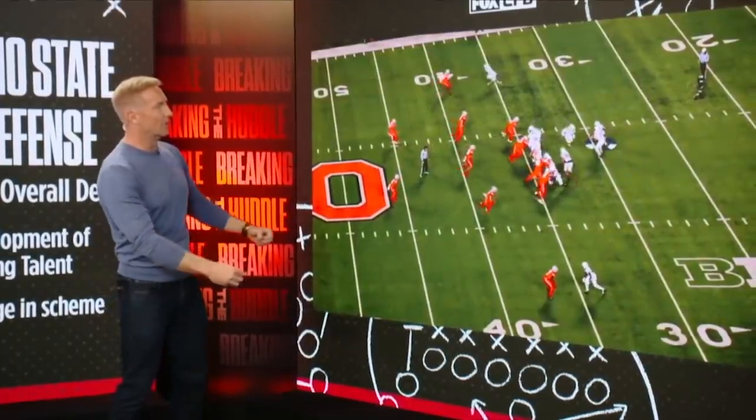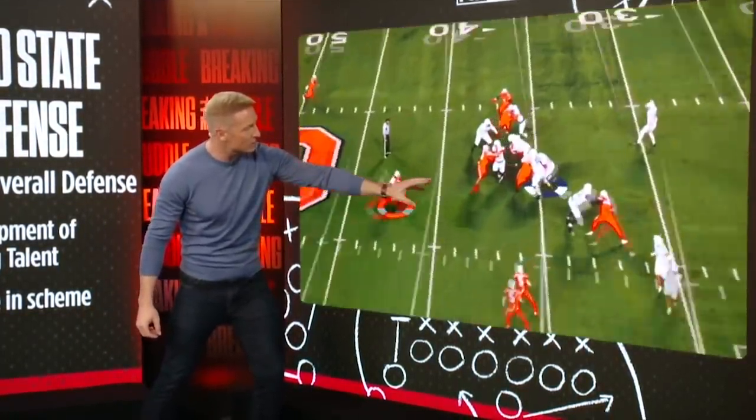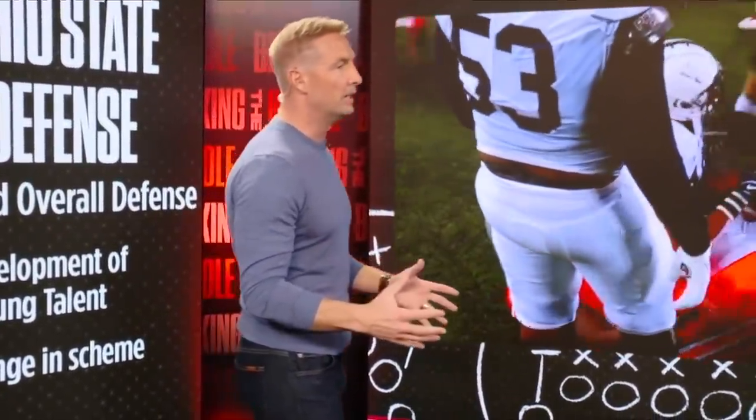Two safeties back. Penn State should be able to run the ball, and there's a lane, but not when you're running a safety up into that spot. And that safety is only there because of recognition and the fact that he really understands the scheme. They've simplified it a little bit, and they're much better overall on the defensive side.